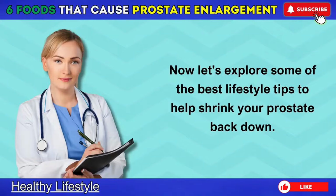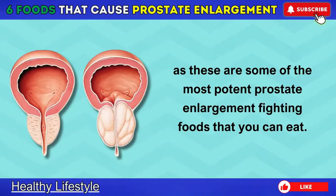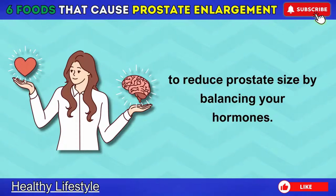Now let's explore some of the best lifestyle tips to help shrink your prostate back down. 1. Start eating a small handful of pumpkin seeds on a daily basis, as these are some of the most potent prostate enlargement fighting foods that you can eat. The zinc, phytosterols, and vitamin E in these seeds work synergistically to reduce prostate size by balancing your hormones.